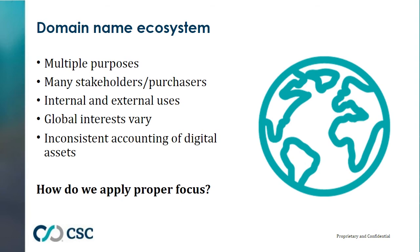Global interests vary for all organizations. Everyone's going to have a different presence in different regions with different concentrations. Some may not have it at all. Some may be concentrated in those international markets.